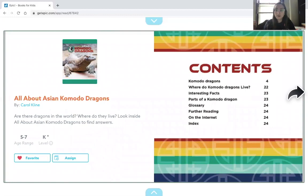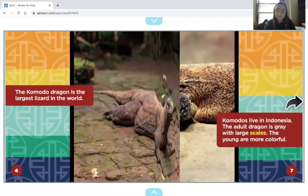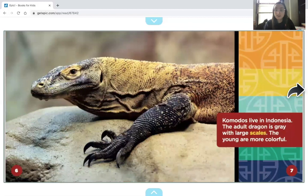Okay, so let's see. The Komodo dragon is the largest lizard in the world. Wow, look at that guy. Oh my goodness, that's a Komodo dragon. Komodos live in Indonesia. The adult dragon is gray with large scales. The young are more colorful. So he doesn't look very colorful to me, I'm thinking. Maybe he's kind of an older Komodo dragon, this one.